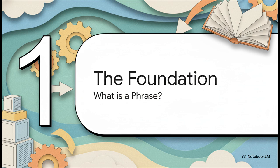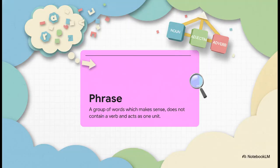What even is a phrase? So a phrase is basically a little team of words that works together as a single unit. It makes sense, but, and this is the key part, it isn't a complete thought. It doesn't have a main verb. Think of it like a crucial ingredient in a recipe. It's not the whole meal, but you can't make the meal without it.